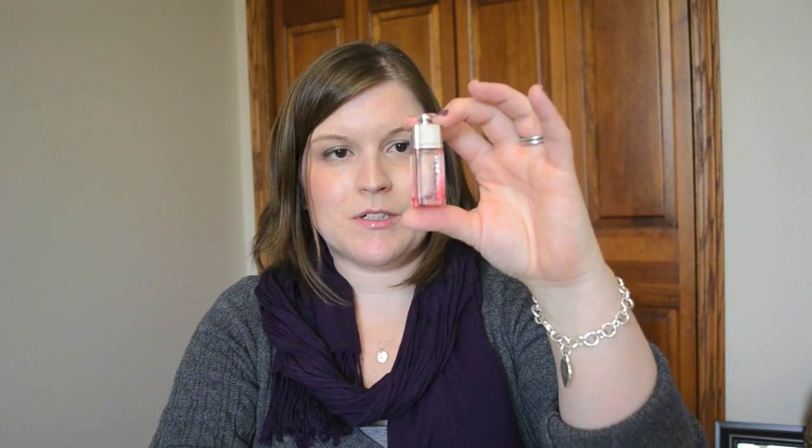Let me open this up so you can see what came in it. And this was 500 points again, so you did have to turn in a number of points to get this. You get this cute little perfume, the Dior Addict perfume, and then a little mini lipstick. Oh, that's a cute color. It's a cute pink. I like that pink. That'll work great for me trying brighter lip colors. So a really nice pink lip color, and that is Dior Addict lipstick in 578.